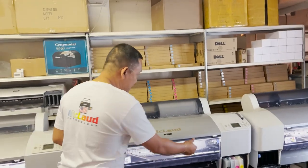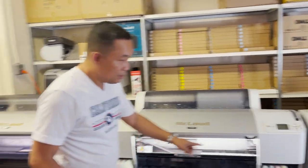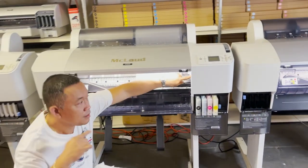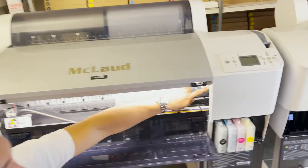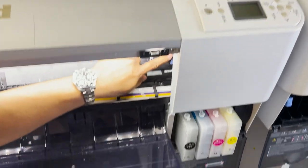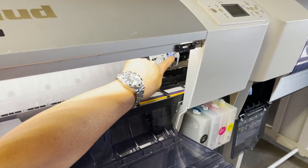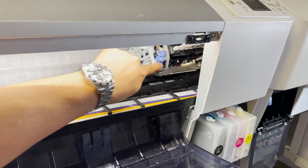Here, if we open this one. Okay, I have my cameraman. Can you show it here? Over here. No, this one, the blue one. So this one, you press and move this away.